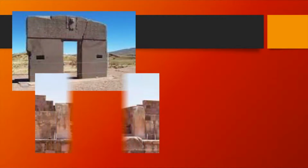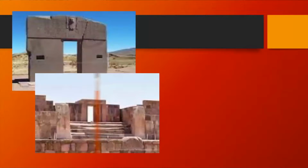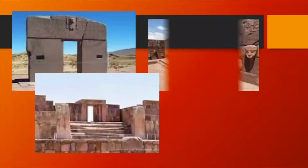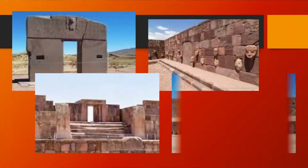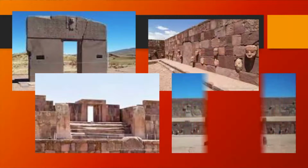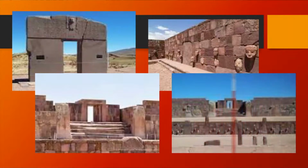Tiwanaku is made of gigantic rectangular blocks of granite that have been evenly polished and tightly pieced together. The Inca accomplished these feats without the use of metal tools. In fact, there has been no evidence found that suggests the kind of construction mechanism they used.